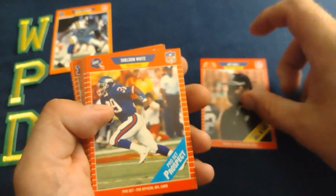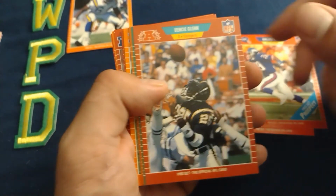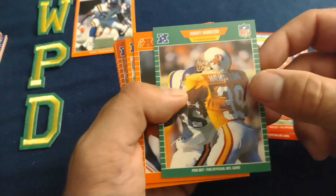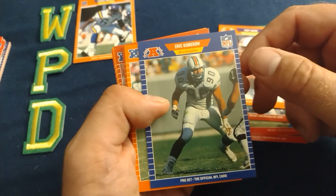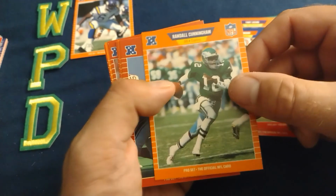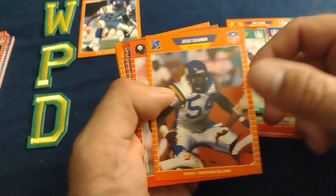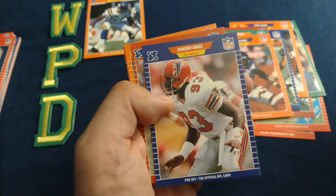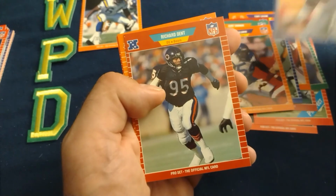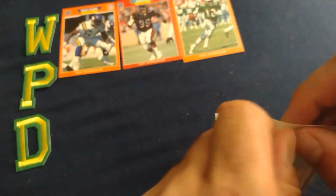Art Shell, who was a coach and a Hall of Famer. Sheldon White, prospect. Vince Glenn. Harry Hamilton. Oh, good old Tony Eason. Eric Kumerow. Good player. Randall Cunningham. Gonna put him on the side. Kurt Warner, good player. We drew a 1980 of his earlier. Tim Worley, I believe he was a first-round pick, so that'll go into our first-round pick pile. Andre Rison, Richard Dent, Hall of Famer, Bill Brooks, and Will McDonough.